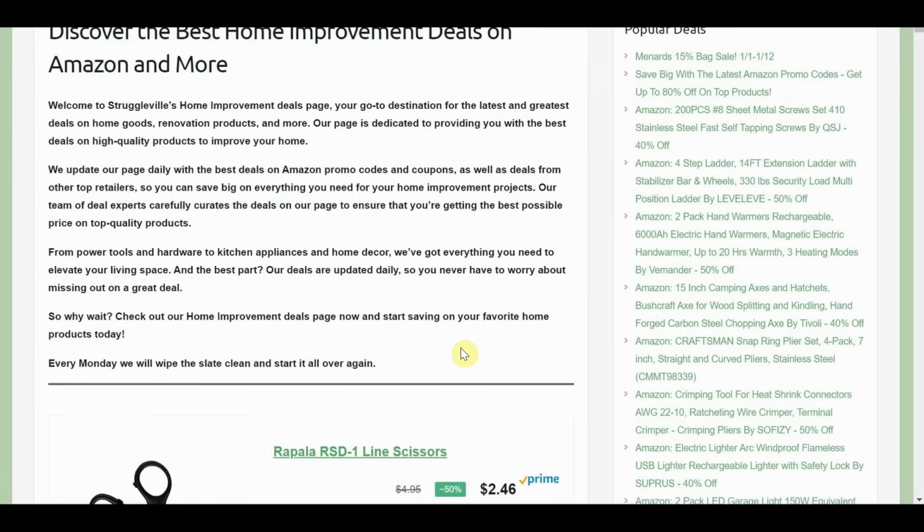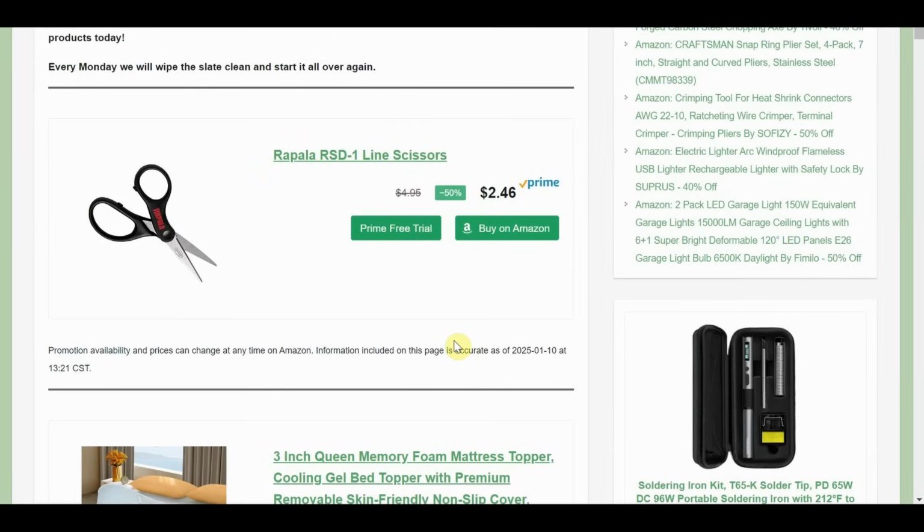Over at the home improvement deals page, now this could have gone to the sports and outdoors deal because it's Rapala and it's a line scissors, but I thought, it's multifunctional. I think you're allowed to cut other things. I don't think the FBI is going to be knocking on your door because you use your line scissors for something else. And $2.46. Pretty happy with that price.